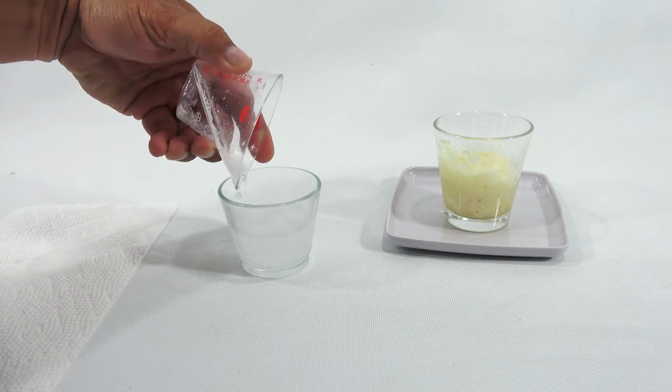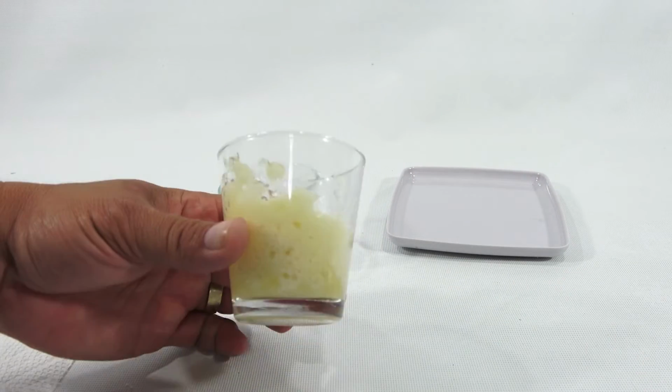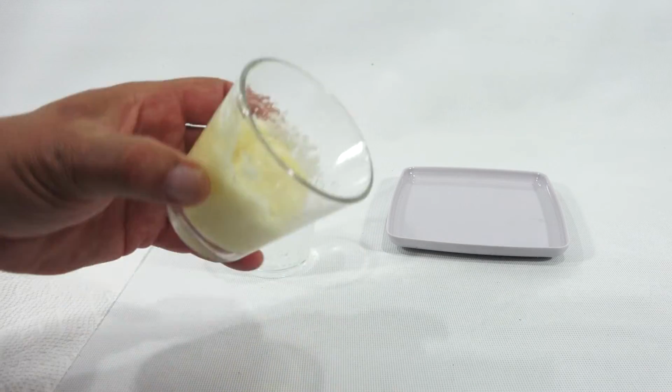It's starting to go up on this one here. I don't know if you can see it. See, it's starting to rise. It's definitely higher and more bubbly than it was.